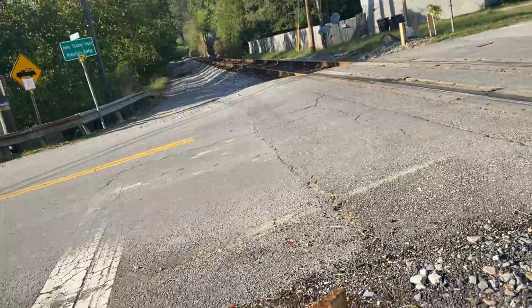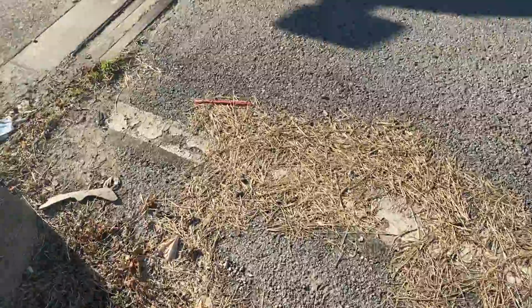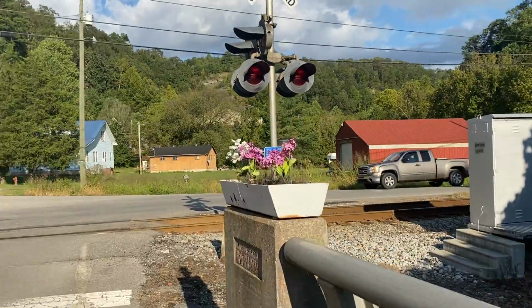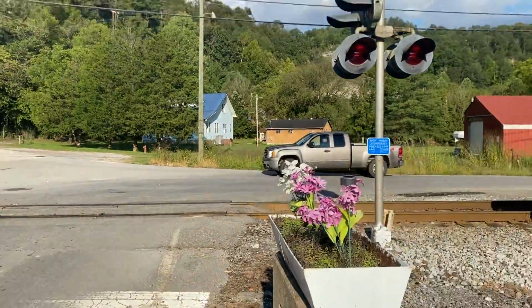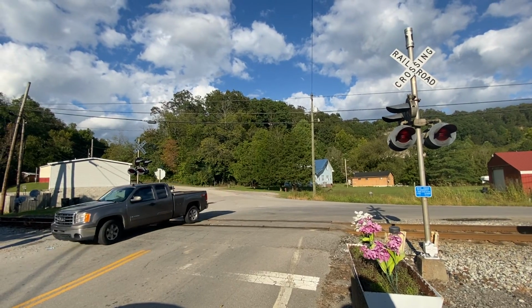So there's no abandoned crossing here. So yeah, here I have Kentucky 77 railroad crossing here in Langley, Kentucky. Over and out.